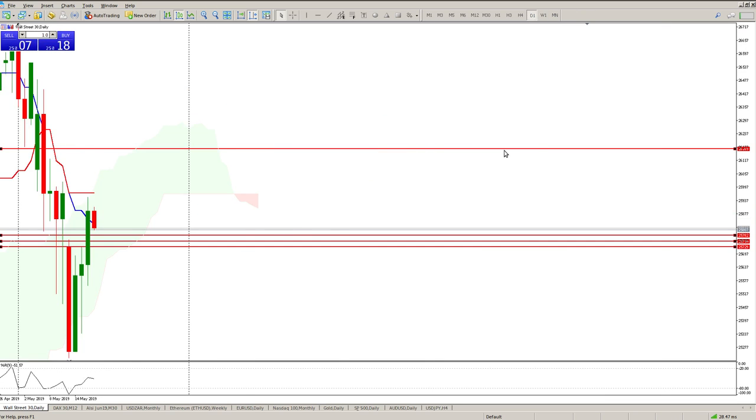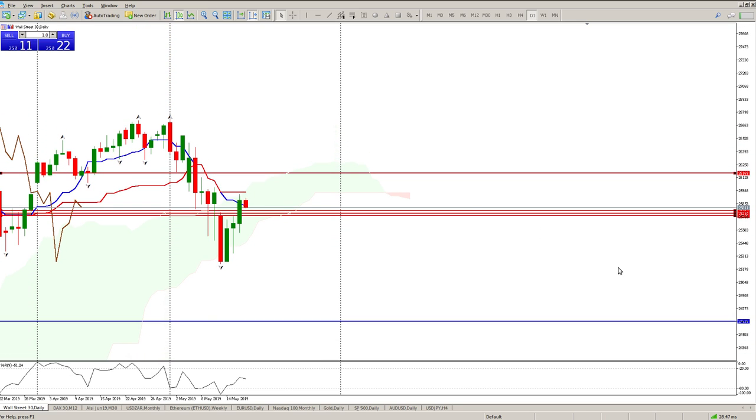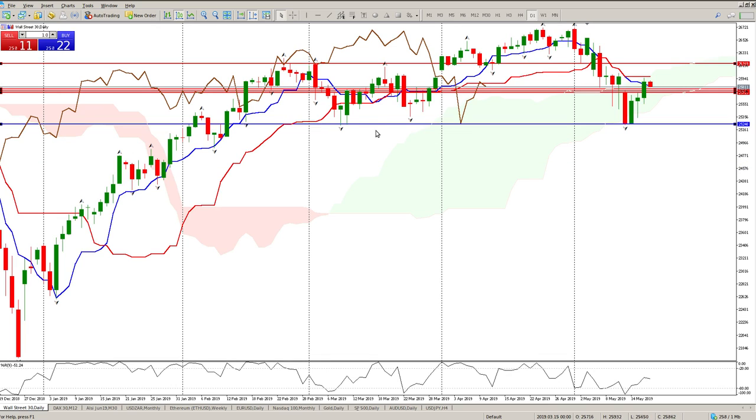And lastly, on the daily, we do have a crossover here. We're in the cloud, so this is all bearish at the moment. But the Ichimoku can be pretty slow sometimes as well. That can happen, so just bear that in mind. This could just be a wedge that's forming, and then we get another massive move down to the next level, which is probably a retest of this or a break below.